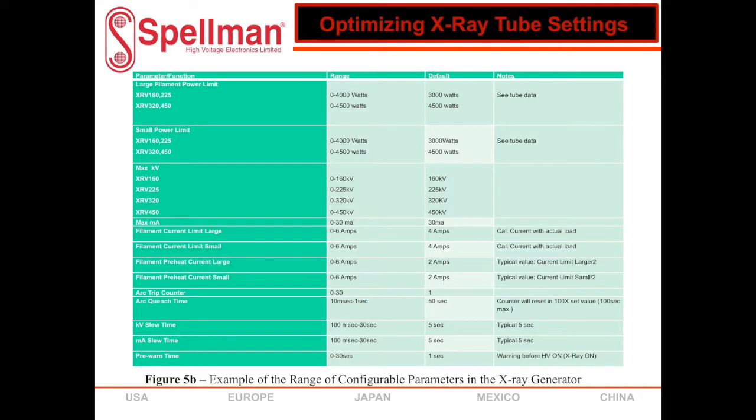Maybe some of the things that can be set within the GUI and the ranges. Okay, so kV, mA, filament, large and small. All useful in the OEM world or even the end user world.